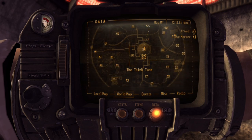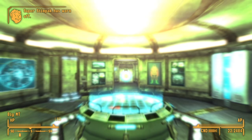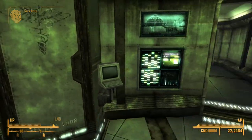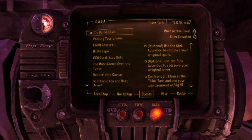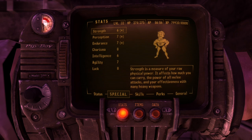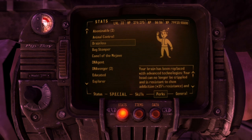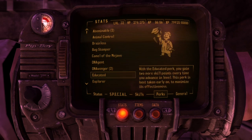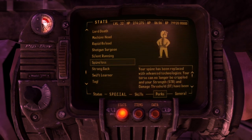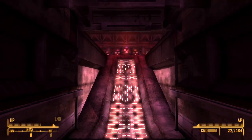So let's go back to sink balcony. Open door to the sink. Then go to the think tank. I'm gonna keep those out of my body. Because the only optionals are original heart and spine, but what's my stats with that? Brainless. No longer be crippled. Yeah, I like that. Spineless. Where's spineless? Yeah, I like that. Perk's pretty good.